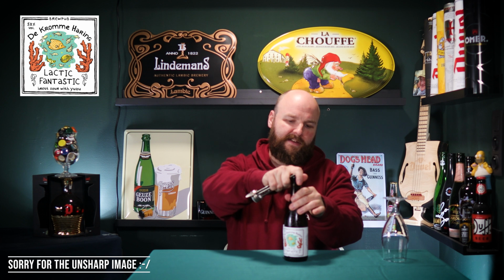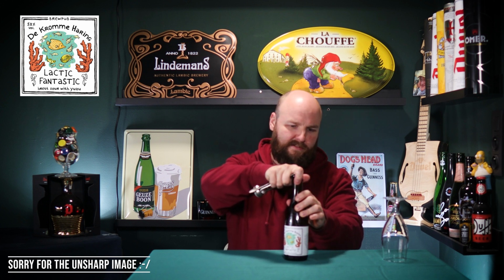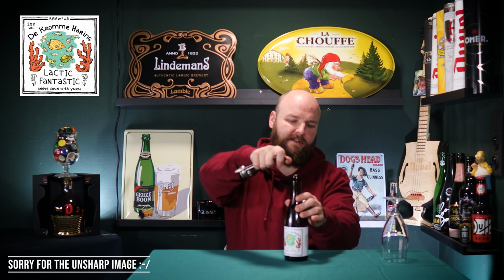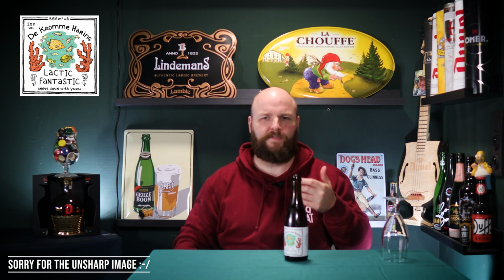Now this is a 37.5 centiliter bottle, but it is not corked, it is just crowned, so let's get right to it. And I have to drink it right now because it's almost at its best before date. Ooh, very aromatic. Smells nice enough.